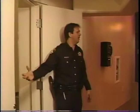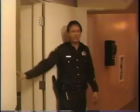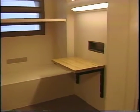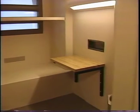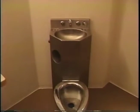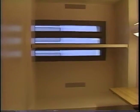This is a typical cell. This one's already been double bunked, so you can tell where the second bunk is going to go. We'd have 2 inmates inside there. It's 70 square feet. And basically, they're just going to stay in there and sleep in there. Not a lot of activity goes on in their cell.